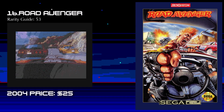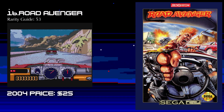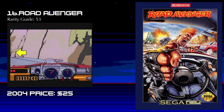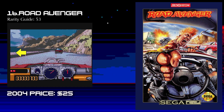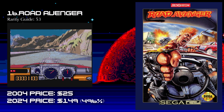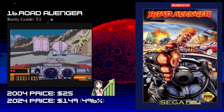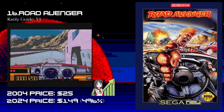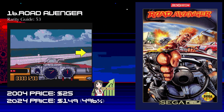Then we have another FMV style game similar to Time Gal. This is Road Avenger, a game which overlays gameplay over some sort of anime racing graphics. This game was not especially rare at a 53, and it was only going for $25 back in the day. That price has gone up a bit though. It's $149 today, which is a 496% increase in value for Road Avenger.